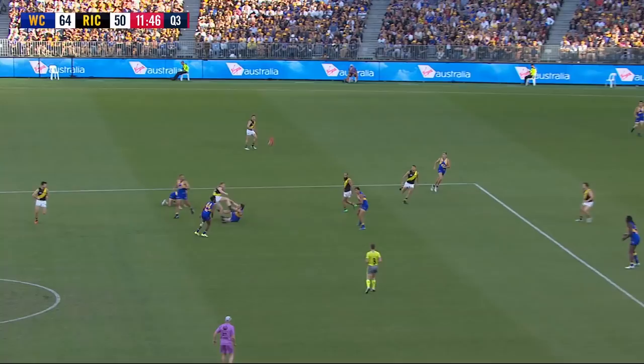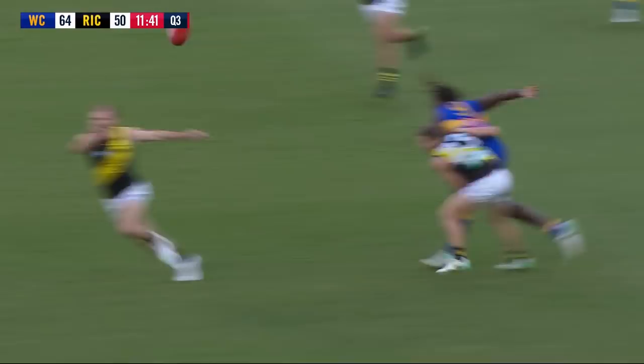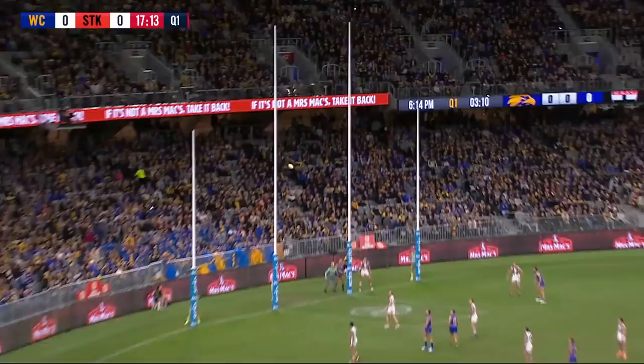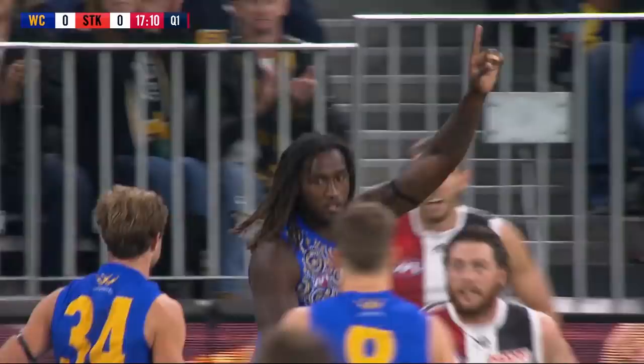A persistent Marston made it difficult. A scrappy ball. Busy intersection. Nick Naitanui charging with the first and the second. Three goals so far this season. Oh. This will be a bright start for West Coast. And from the tight angle, Nick Nat gets the job done.